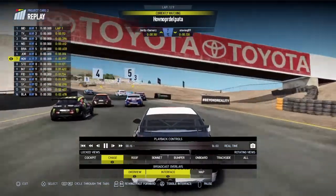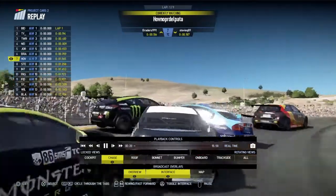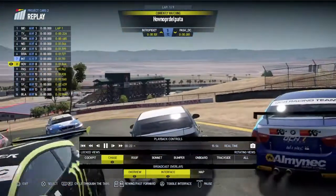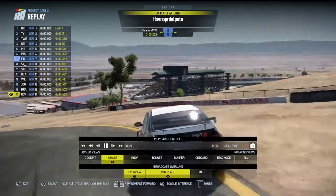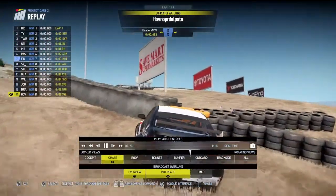And now here's the view from on board with Hovno's BMW. So see Bradders there, runs wide, and he hits the sign. Then just no grip. Hits us both as he comes back on. He tried to stop the car, but he didn't have any grip at all. Then they both try and turn the car back round, and they both resume.